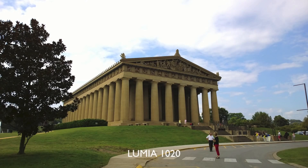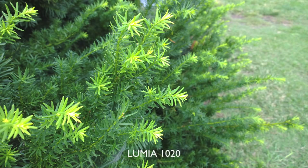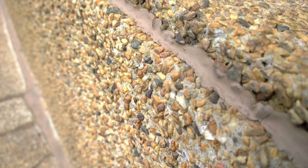And looking at this shot here with the 1020, it seems like the Z1 might have a better dynamic range here. It seems to pick up a little bit more, and the color accuracy tends to be a little bit better on the Z1 as well. And the Lumia has been known to kind of oversaturate the colors here on this bush, and it's doing the same. And the Z1 has more muted and more natural colors. So when you look at them side by side, you can see how saturated the colors are on the 1020, but some people like that look.